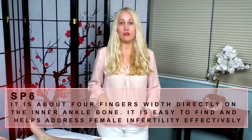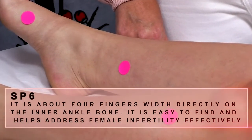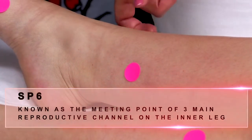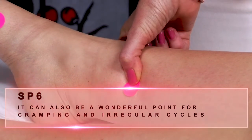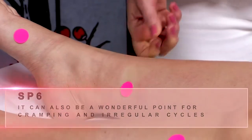Spleen 6 is about 4 finger widths directly above the inner ankle bone. It's easy to find and helps address female infertility effectively. It's known as the meeting point of the 3 main reproductive channels on the inner leg. It can also be a wonderful point for cramping and irregular cycles.